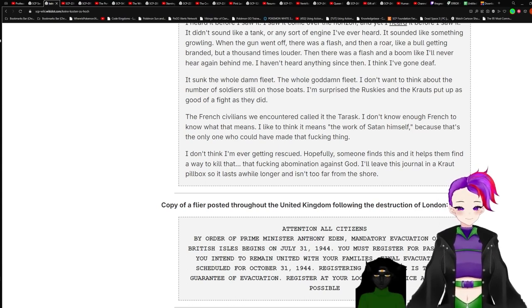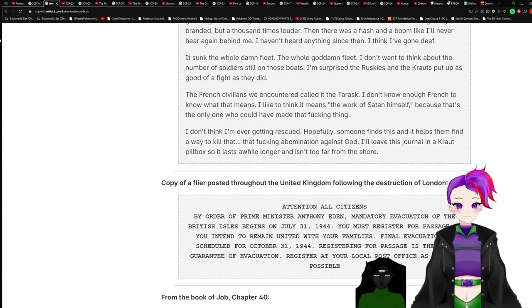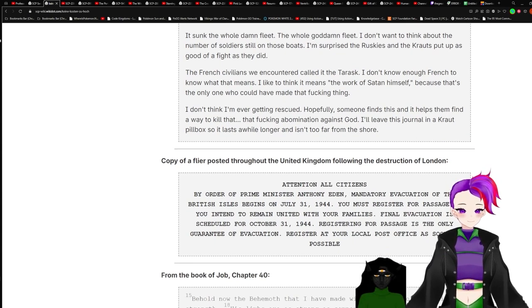Sunk the whole damn fleet. The whole goddamn fleet. I don't want to think about the number of soldiers still on those boats. I'm surprised the Ruskies and the Krauts put up as good of a fight as they did.